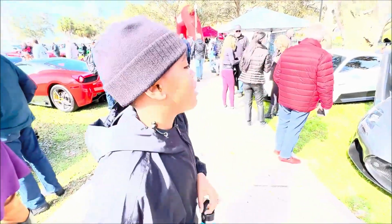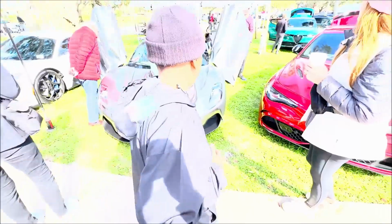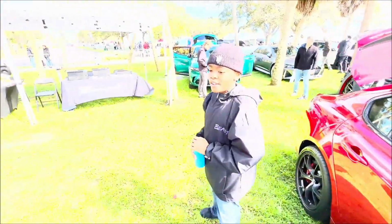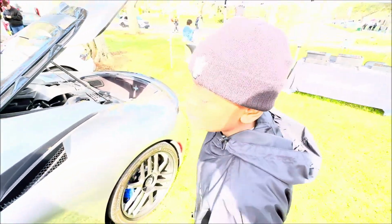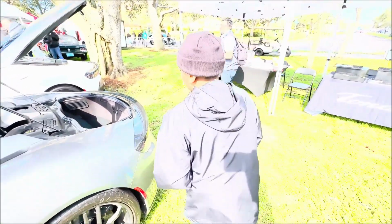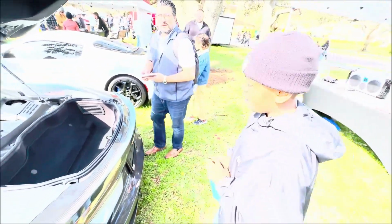Because it's like a really fancy, like, come on. Can we just come in? You see over here, you've got blue accent inside. Blue calipers, which I love, matching the colors. They're like different types of blue. And it's really nice carbon fiber. Yeah. Great accent. It's pretty cool, right?